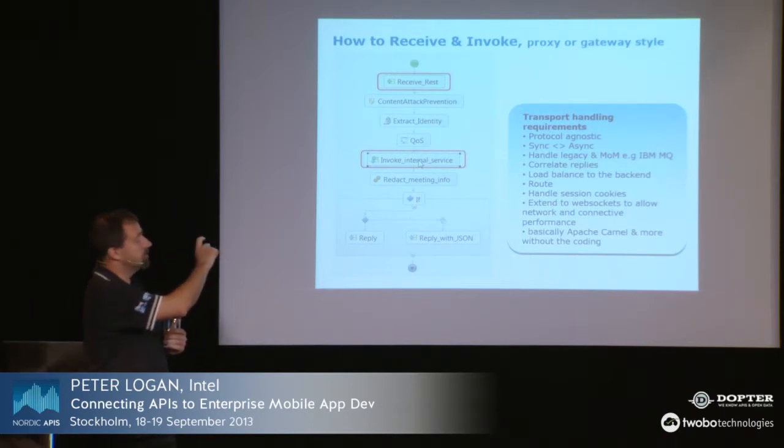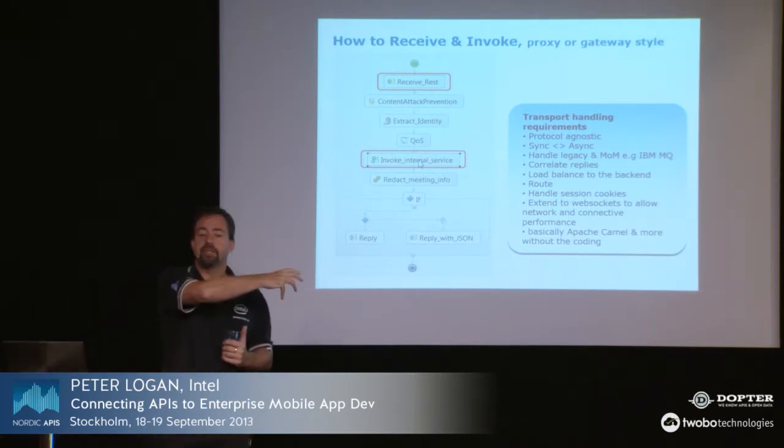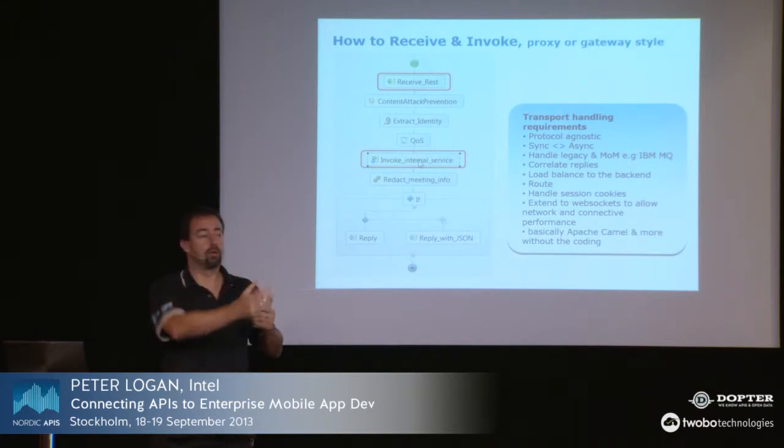So the ability to decouple how you receive the message, and how long you're waiting to correlate a reply back from message-oriented middleware, that ability to decouple, enterprise integration patterns, if I remember a few books back, is very important.